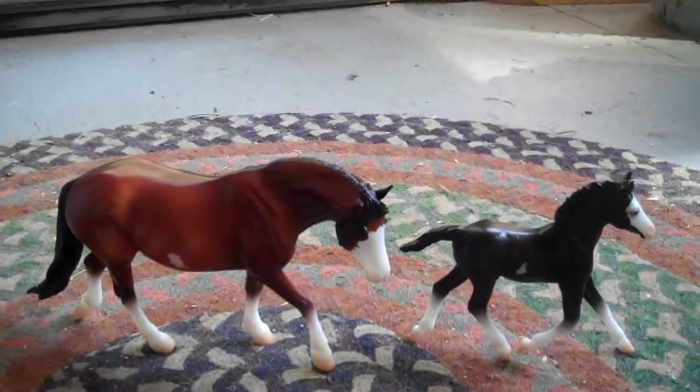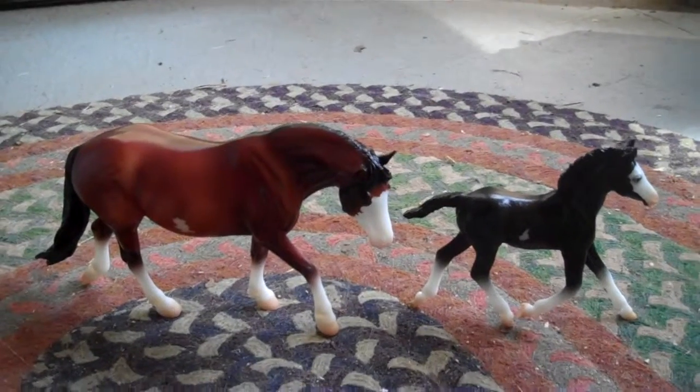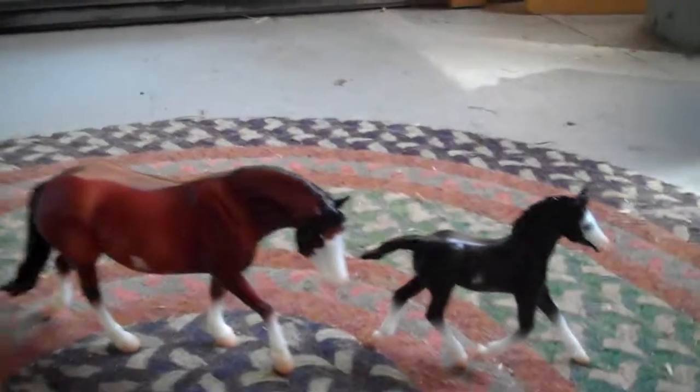So these guys went for about $24.99 a piece with the set. So it came with the mommy and the baby.